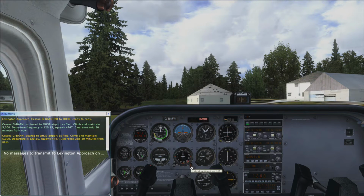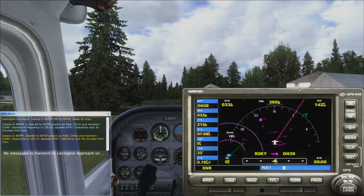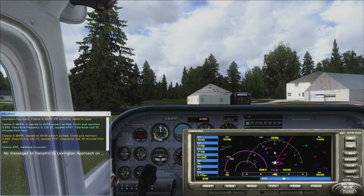Hotel 39er, airport as filed. Climb and maintain 5,000. Set the altimeter. Clearance void 30 minutes from now. Departure is 120.15. Cessna Alpha Foxtrot Mike, readback is correct.